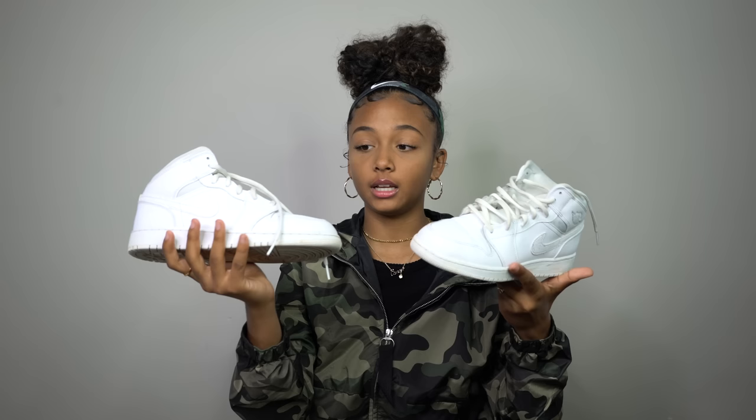Okay, these are like from the fifth grade. Don't roast me. They're kind of dirty. Kind of, they're a lot dirty. But I can't get rid of these. Something about them, I can't get rid of them. I can't get rid of anything. So we have all white Air Jordan 1 mids.